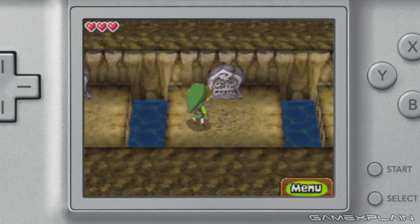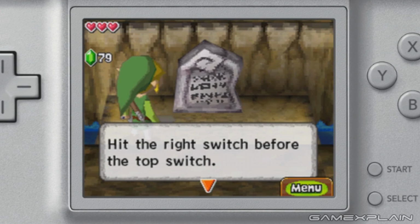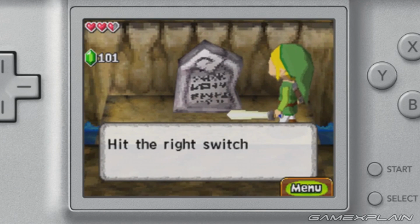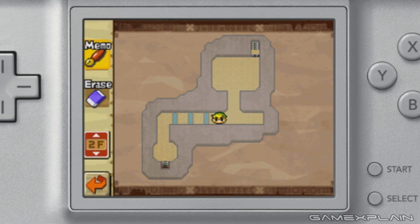Spirit Tracks, on the other hand, has 4 completely separate tablets, and one will read, hit the right switch before the top one. You're not given a number or an order to do things, and based on that one piece of information, you can't really solve the puzzle. So of course you read all the others and process exactly what you're being told.